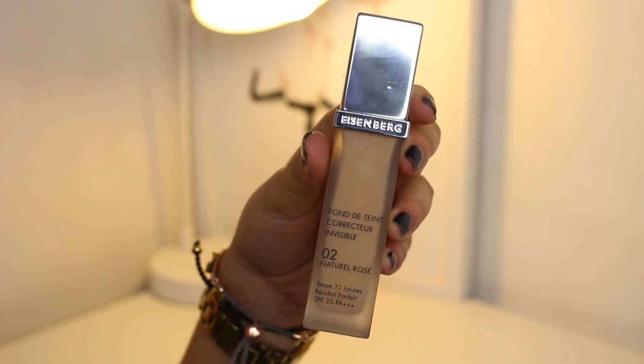A brand that's just released in Boots is Eisenberg, and I've been trying out their fond de teint corrector invisible. That's my French, guys. My French is so bad. But basically I've been trying out their foundation in number 2 Natural Rose or Natural Rosé, and I actually have been loving this foundation. It is beautiful. I'm not sure if the shade is quite right, but I just think it leaves a really beautiful natural finish. It's quite pigmented, so you don't need too much product, but it doesn't really leave you looking cakey or anything like that, which is why I just think it's great. And the packaging is really beautiful too.